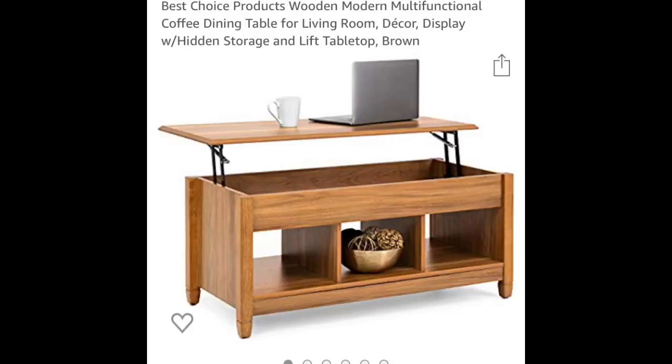One thing that I would recommend is, if you have room for a coffee table, which we don't, you can get a coffee table that has storage underneath it, so that way you can keep the clutter off the top. They have some that lift up that you can use as a table or desk, and then you've got the storage underneath. That would be one that I would like personally, but we don't have room for one here.